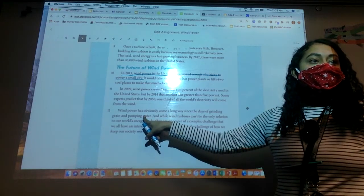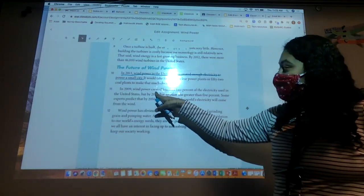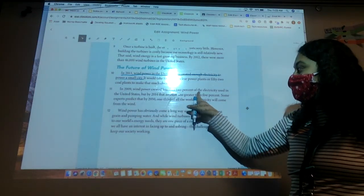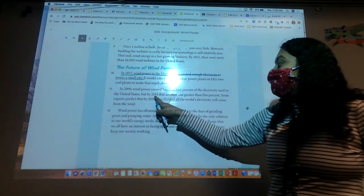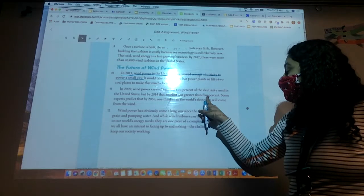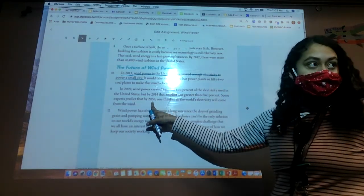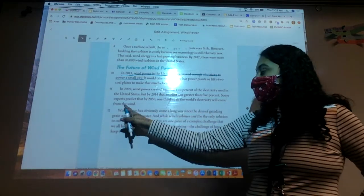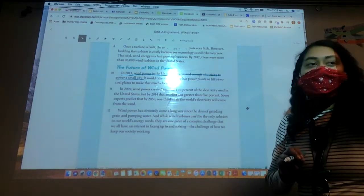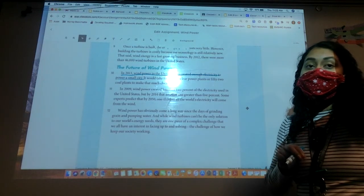Paragraph 11. In 2009, wind power created less than 2% of the electricity used in the United States. But by 2014, that amount was greater than 5%. Some experts predict that by 2050, one-third of all of the world's electricity will come from the wind. Raise your hands. Dylan?